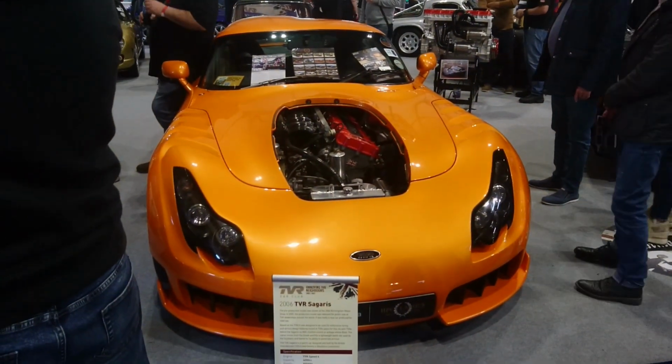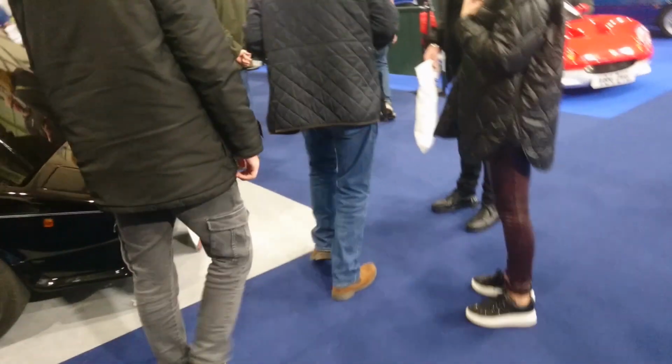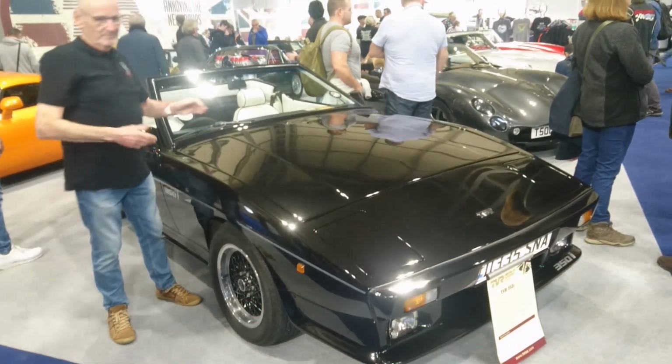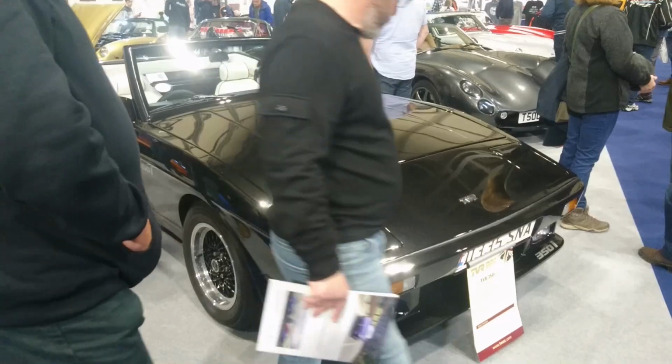2006 Scaris, this is a very late one, 2006, the last year for TVR, although they are trying to revive the brand at the moment. I don't know how far they've got with that process, it keeps changing. Ooh, 1986 TVR 350i wedge shape series 2. That is really lovely, kind of sparkly metallic black.